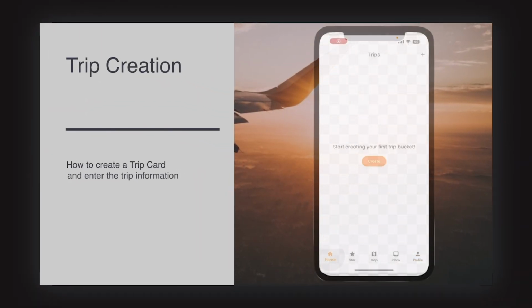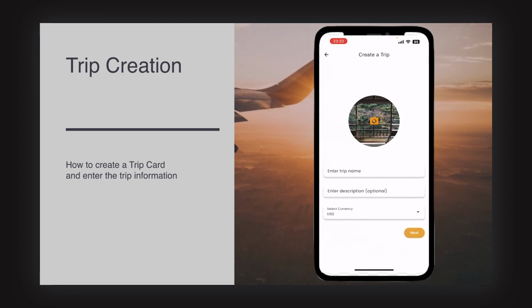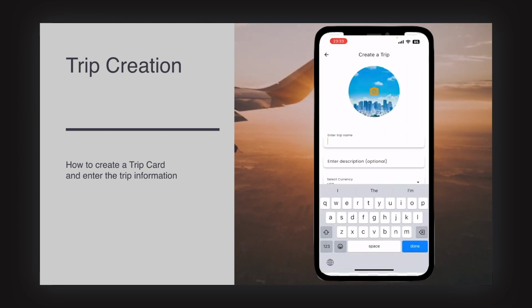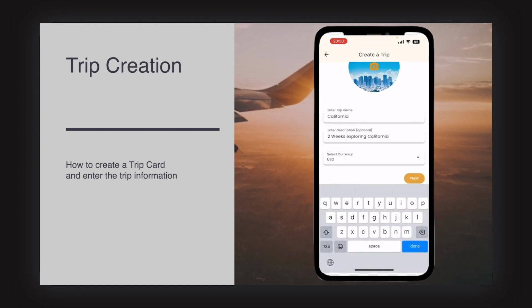Let's now navigate to the home page and create our first trip by tapping either on the Create button or the plus button, and then we'll need to enter the trip information. Let me first change the trip cover image to this stunning skyline. I'll name our trip California with the description 2 weeks exploring California. I'll use the default currency USD, but you can always change it if needed.